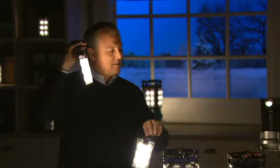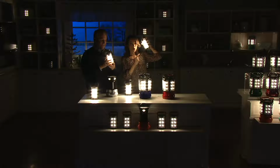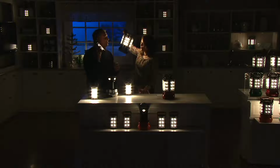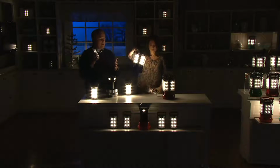The other great thing is they're all LEDs, all right? They're all completely cool to the touch. We're just each holding one. Right. Look how bright this is. One. That's it. Even on the low setting. Look how bright this is. I mean, you and I could play cards in the dark with this. Yeah, that's it. It gives you all the light that you need and more.